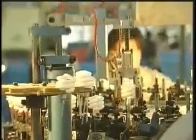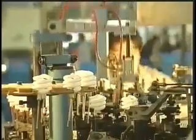The CFLs are loaded onto a rotating machine and automatically tested for quality. This stage also confirms that the filament is not attached to the inside of the glass.